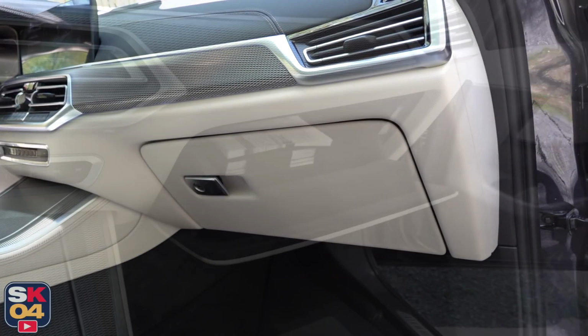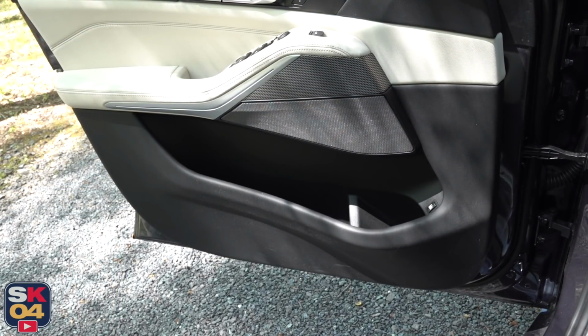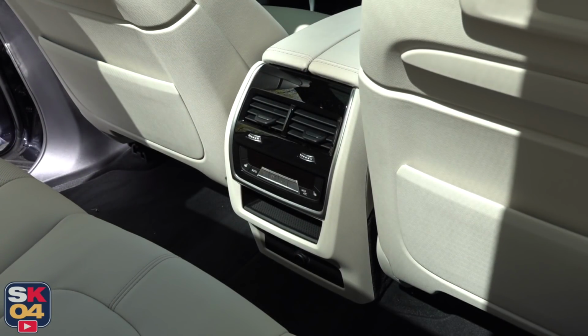The front doors have generous pockets. In the rear, you have seat back pockets, door pockets, trays in the back of the center console, plus the fold-down armrest, which houses 2 flip-out cup holders and a covered compartment.